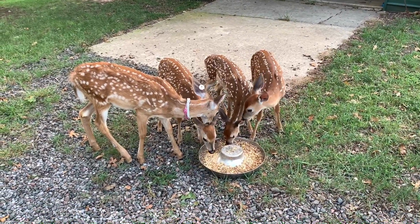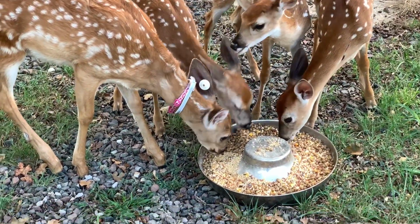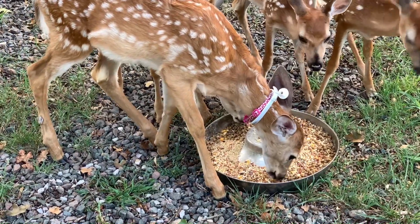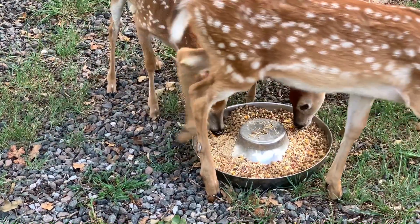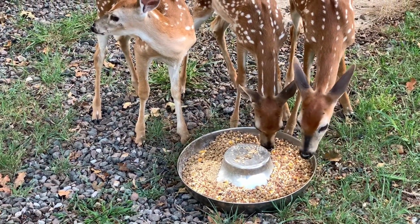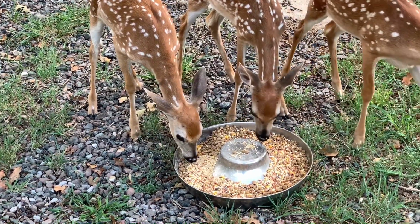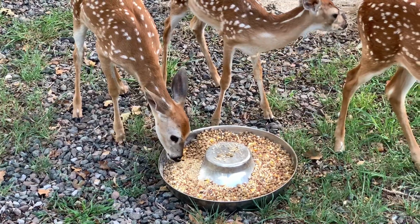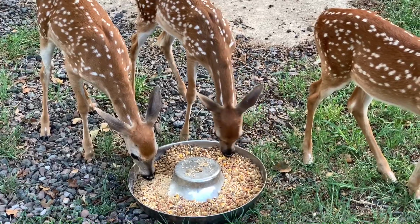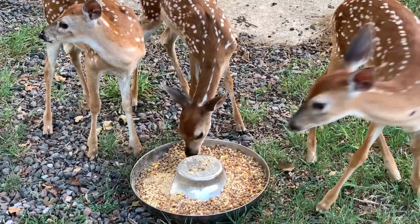I want to mention that what they're eating in their dish is just a mixture of South Fresh deer food and some corn scratch. And I think there's a little bit of whole corn in there too. It's just a mixture of stuff that we have for feeding the big deer, and so Jimmy mixes up a good selection of it for the little guys too. So they're learning to eat regular food and giving Lucy a break from having to produce much milk.